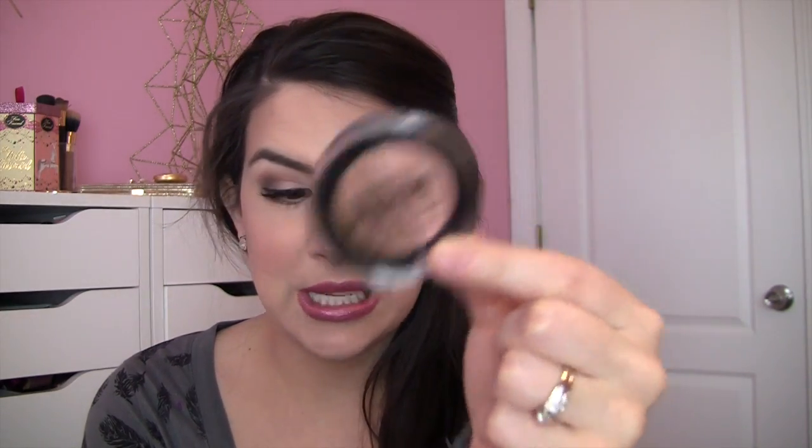So if I knew then what I know now about this duo, I would have skipped this one. This one, I really like the shades. It's just the consistency of it, especially once you work through some of the shadow, does make it a little more difficult to blend out, I think, on my lids.